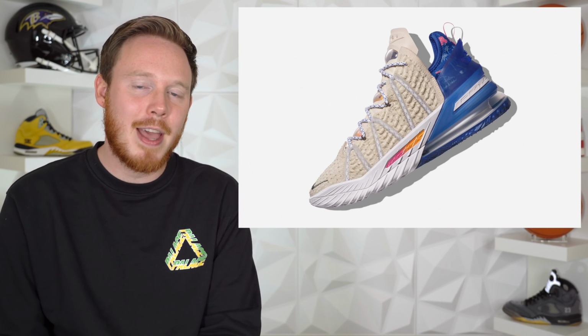However, I don't think this colorway is killing it. I think this colorway kind of sucks. Okay, it's not a bad colorway, I just think it's a little plain. It kind of looks like a blue sky with some clouds in it, and that's probably why they call it Los Angeles by Day, because in the daytime you've got blue clouds and sky. Blue clouds? What am I talking about? Whatever, you know what I'm saying. It's fine. It's not a bad looking shoe.